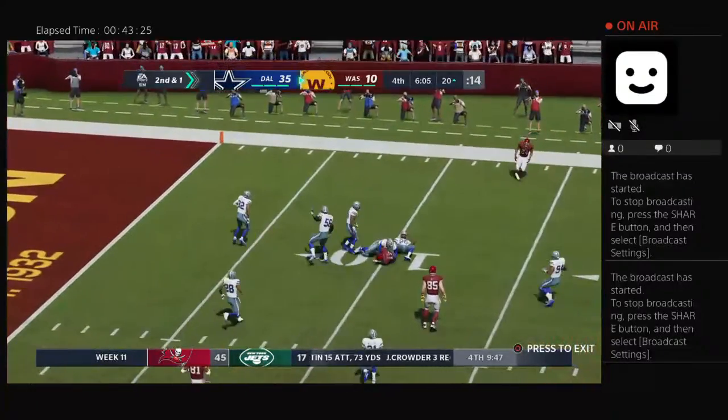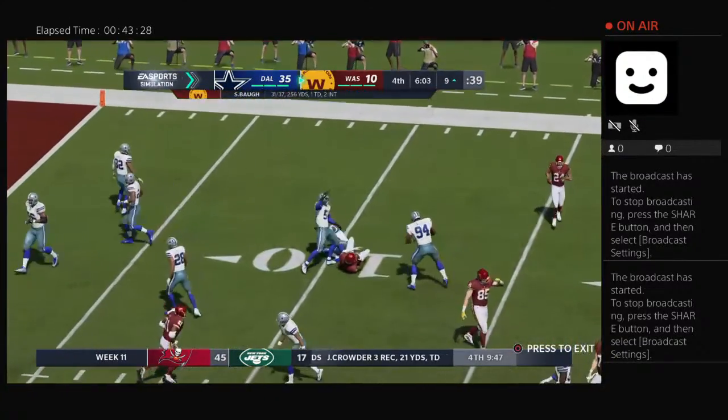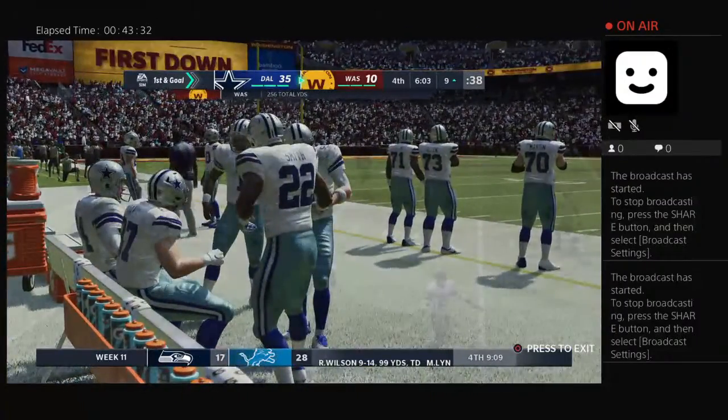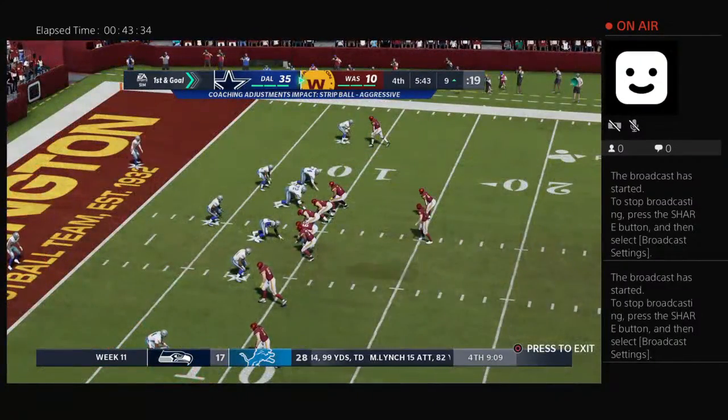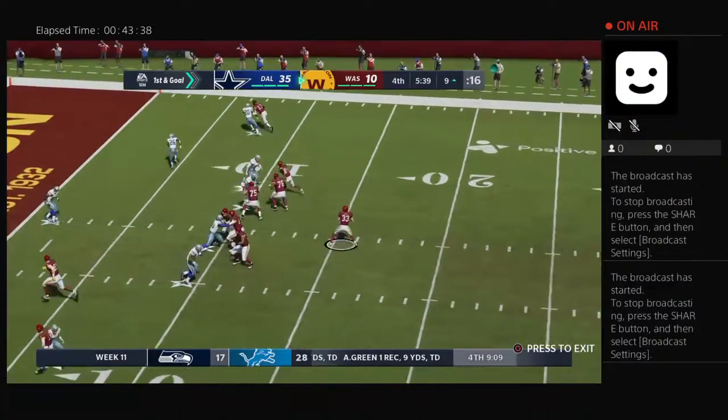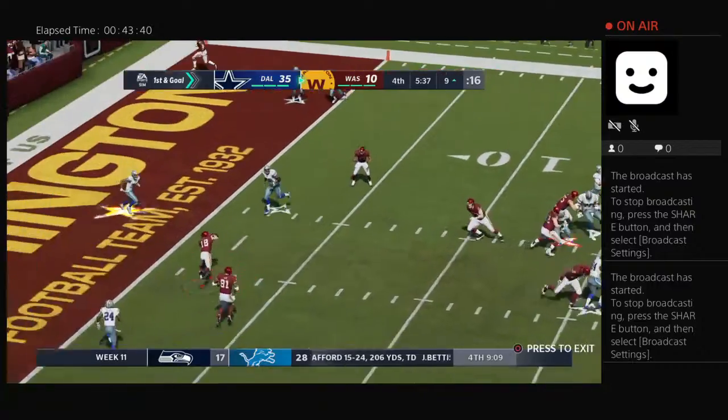This will be caught inside the 10. And he gets it inside the 10 to the 9. That's good. Now that was pretty. They executed that curl route versus zone coverage, and that changes things a little bit because against man, it's often a tight curl, tight, sharply run route.